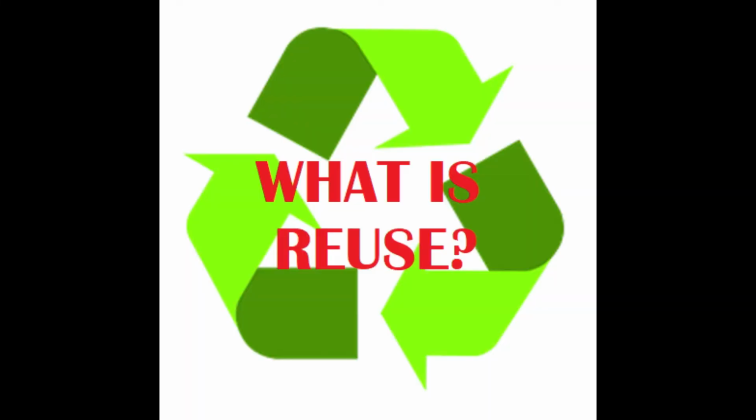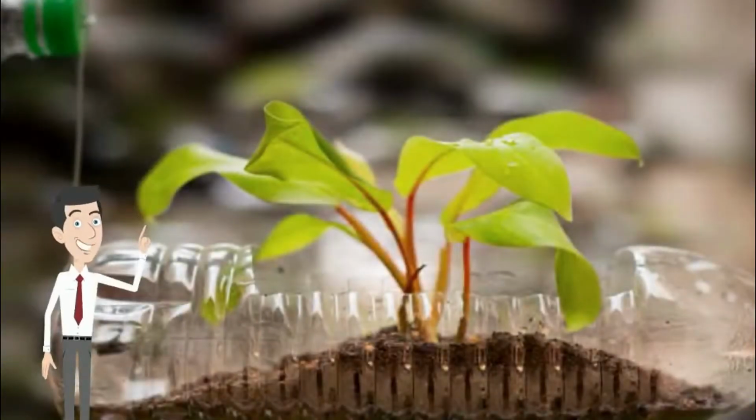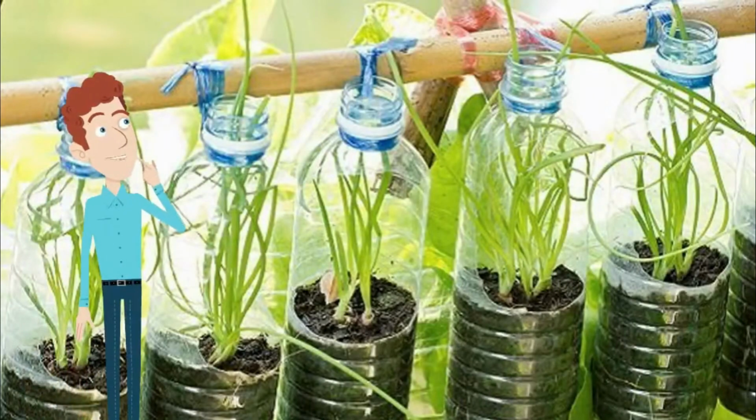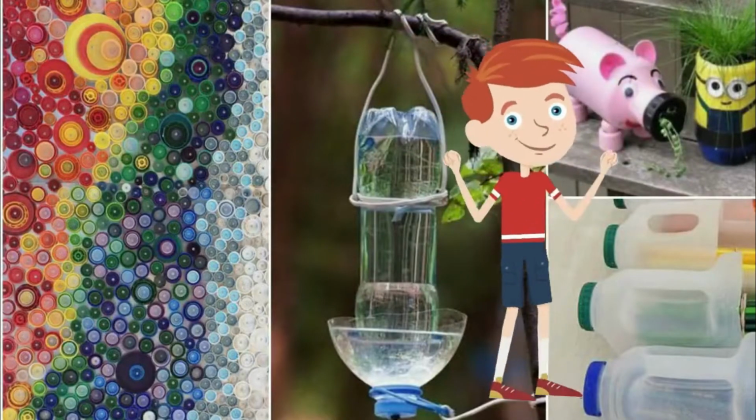The plastic cup is reusable. But before that, do you know what is reuse? Reusing, in environment health and safety or waste prevention terminology, means using an object or resource materials again for either the same purpose or another purpose without changing the object structure in a significant way.